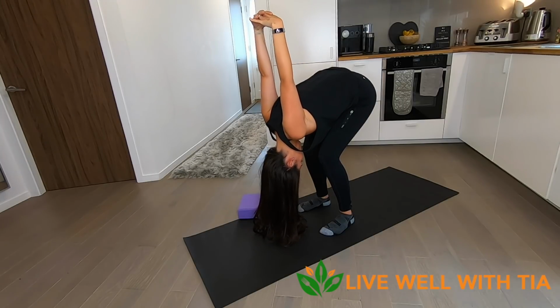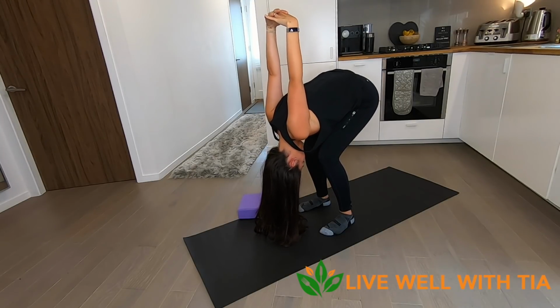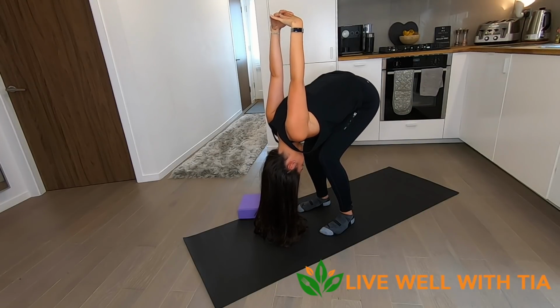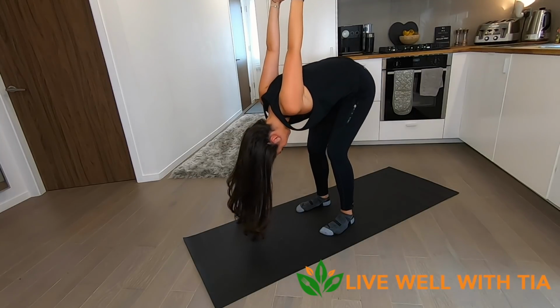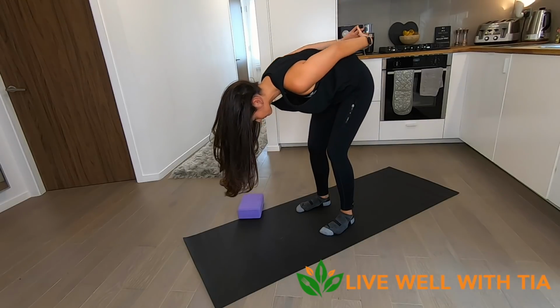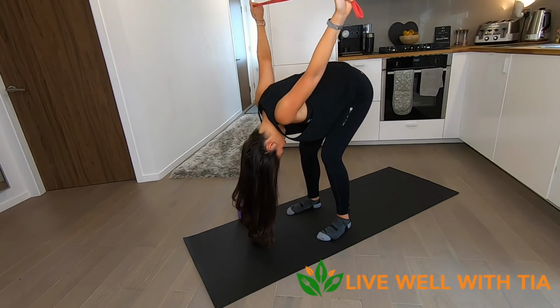Okay, here again with the knees bent, leaning forward, but this time you're going to interlock your fingers behind your back and you're going to bring those arms behind you and above your head. If you can take them further back, but it's all about what feels most comfortable and not putting yourself in pain, but just stretching that tension out.